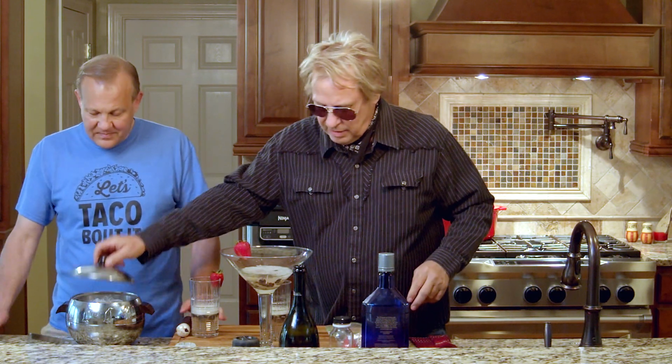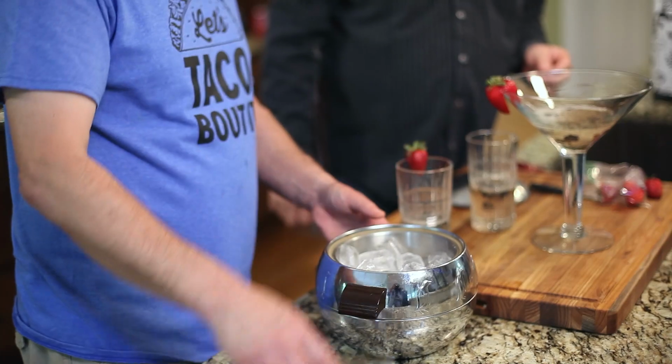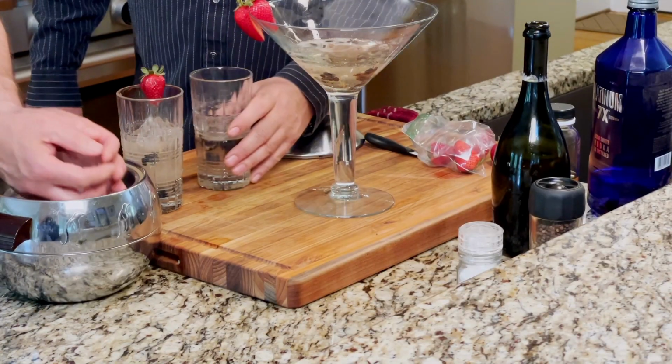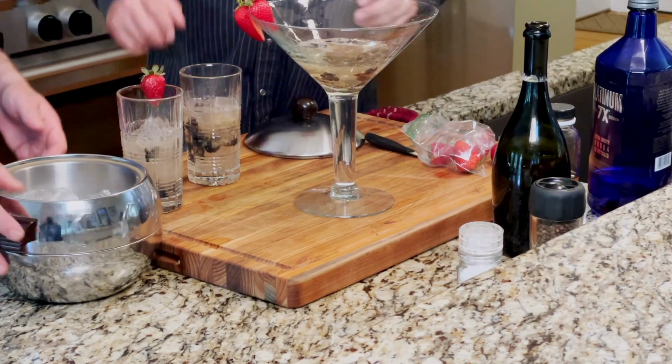Let's put some ice in these things. Okay. What do you say? I got my tongs. Yeah, tongs take forever. Three hours later. Right. I'll let you get your own ice. Appreciate that.